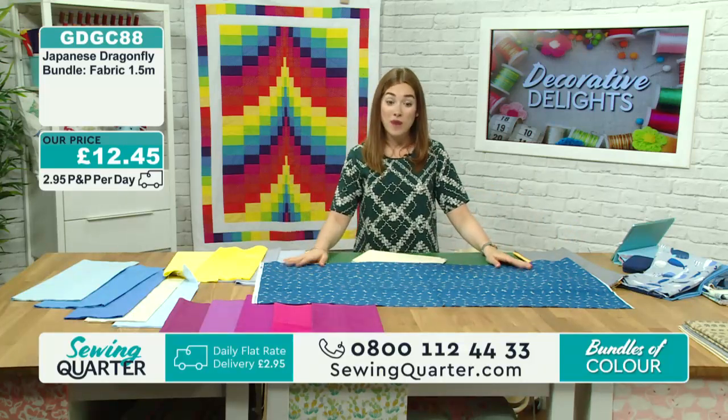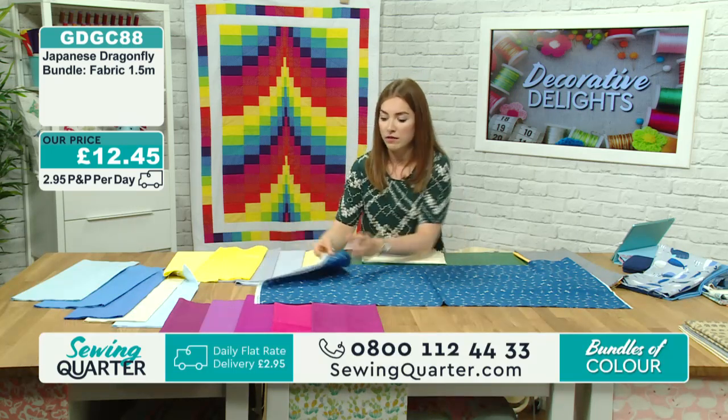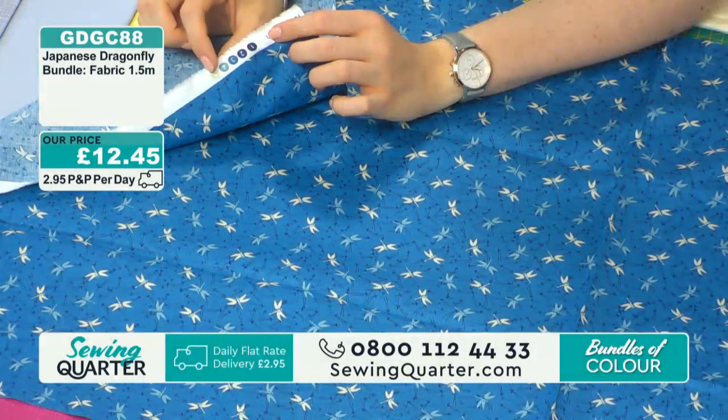So this is your dragonfly. Oh, this is another popular one this morning. On that, you can just see actually on the selvage, you can see there's the different blues that are included in this. So four different blues, and also that cream in the body of the dragonfly itself.